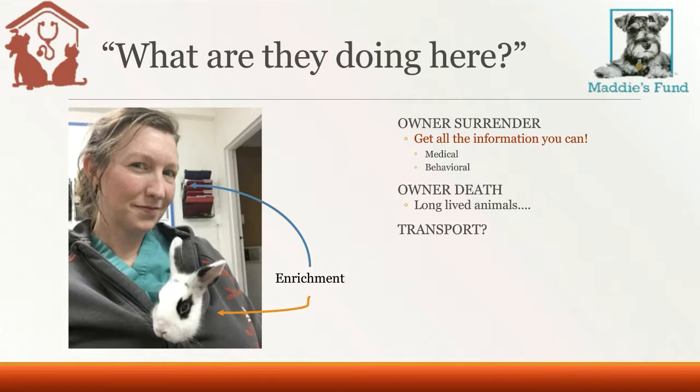Especially, for example, in the case of receiving 47 cockatiels here in Ithaca, which is a small little town, we could not adopt out 47 cockatiels to members of the citizenry here in Ithaca.